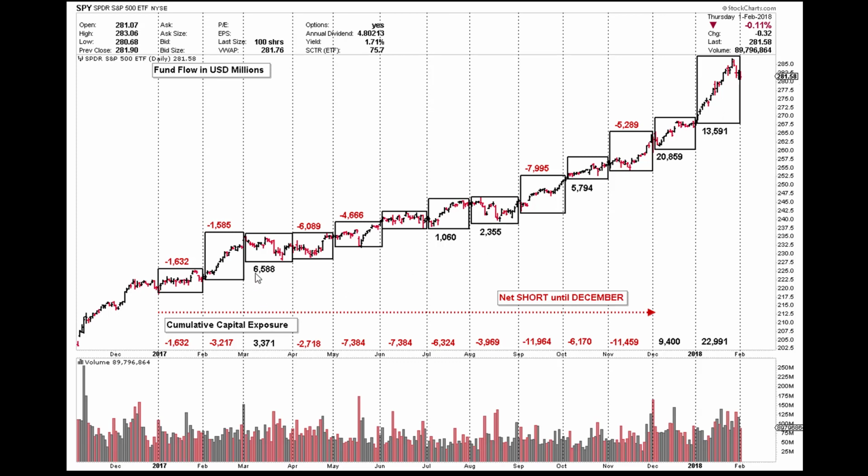What I actually found here is I dug up some cumulative fund flow data for 2017 and January. And I just went ahead and overlaid the monthly sums and gave us a net cumulative exposure. I was surprised by what I found, because the S&P continued to go up, but when you actually add up the fund flows, despite a positive, growing market, we had 11 billion cumulative short here into December. So why is that important?